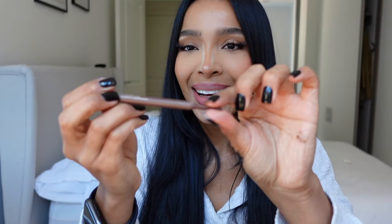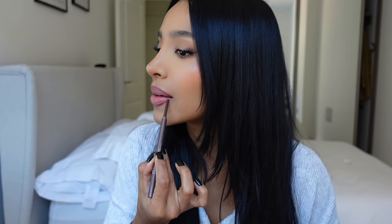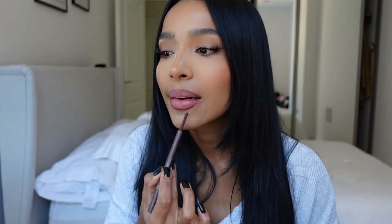And then lastly, I almost like contour. With a dark brown, I just do the edges of my lip, and then just at the corners. This is the little trick. Three shades of pinky tones and then you got lip filler back.